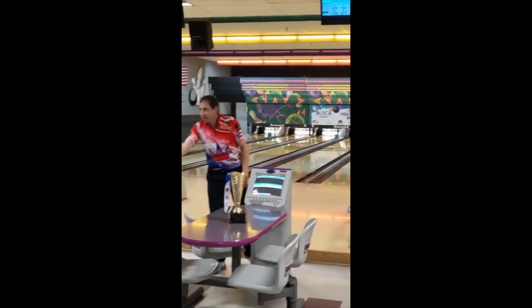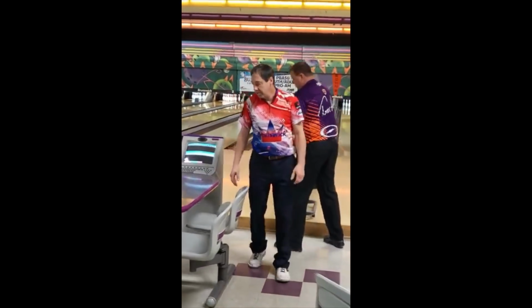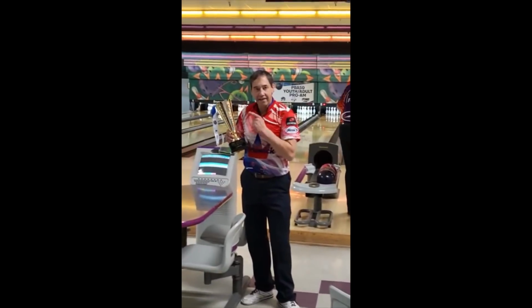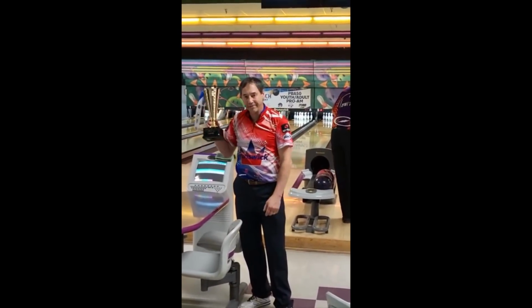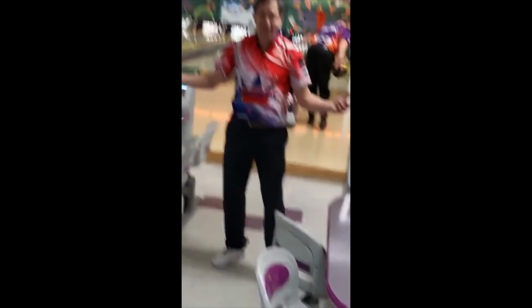PBA56 for Parker. Another win over Tom, and another title on the Mark Roth pattern. That's what we vote for right there. Money spent, but the hardware stays there forever.